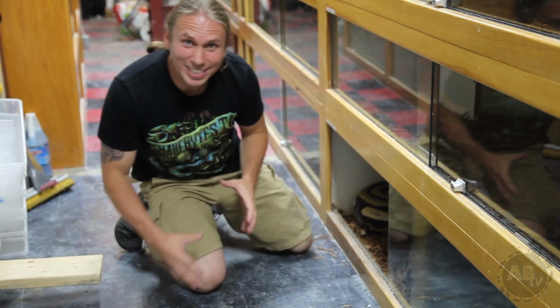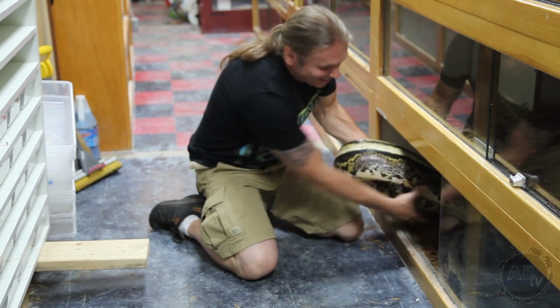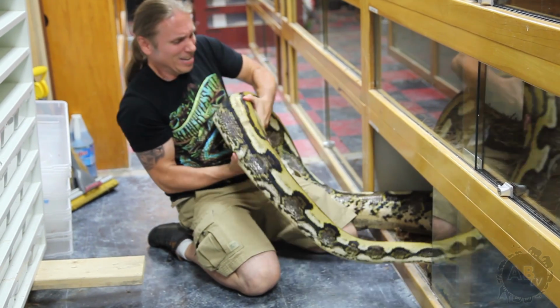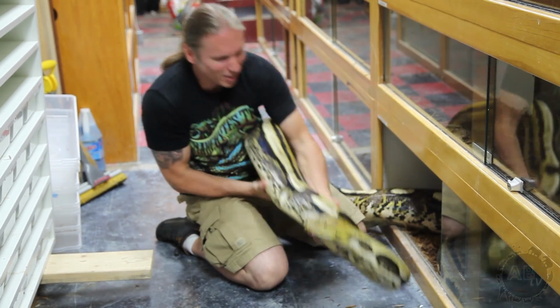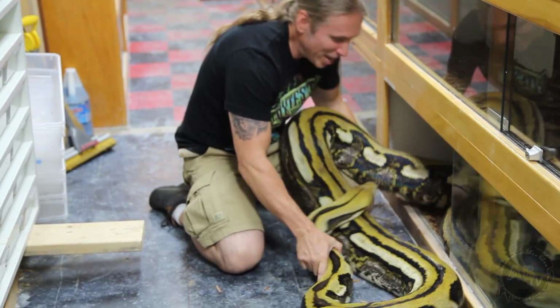You guys ready to see just a really big reticulated python? Well, I tell you, this is just a tiger retic, but I'll just give you an idea how much it takes to get an animal like this out of a cage. Now, this is a lot of feet of snakes right here.